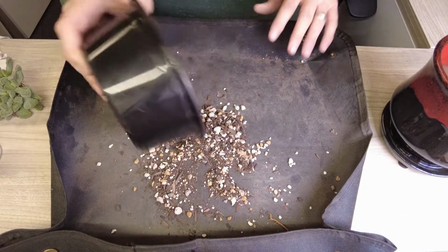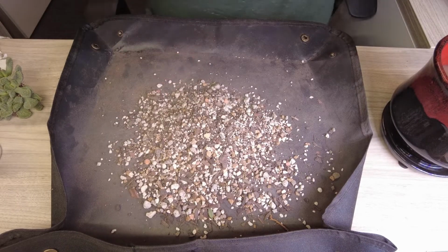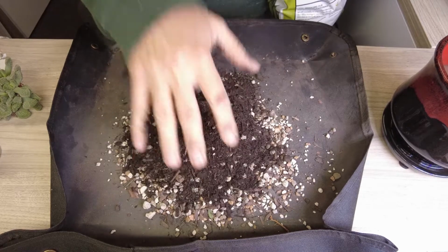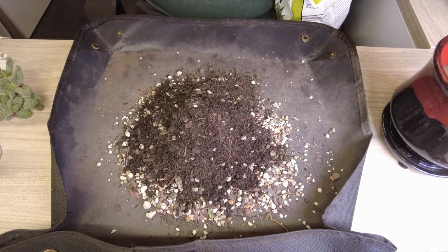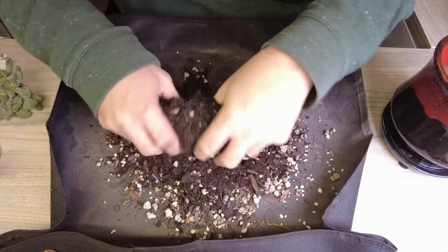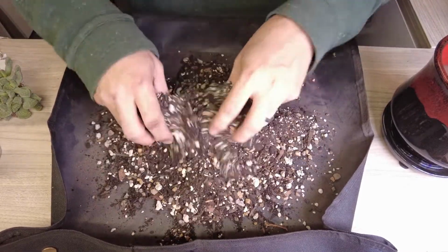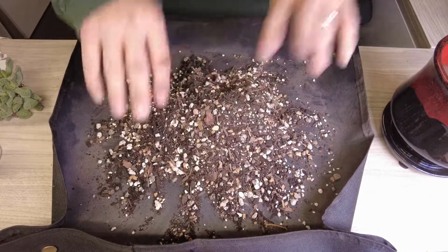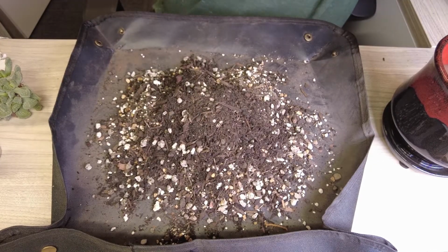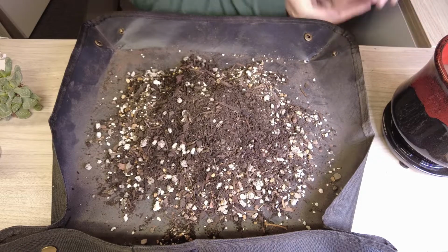So I'm just going to go ahead and dump that there. Some remnant stuff in here. I'll get kind of an equal amount right here, like that. And this is how I make soil. I just kind of free-form it as I'm putting the plant together. That doesn't look like it's going to be enough, so we'll get another handful of this.